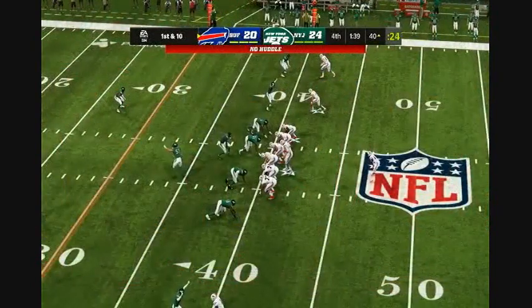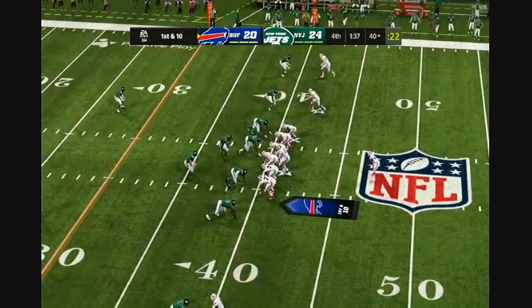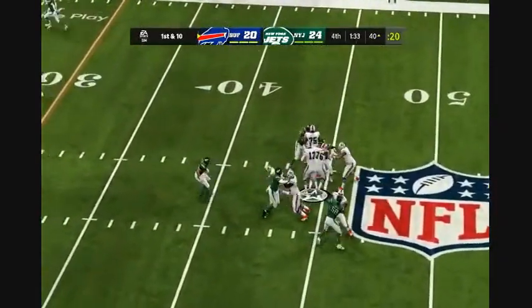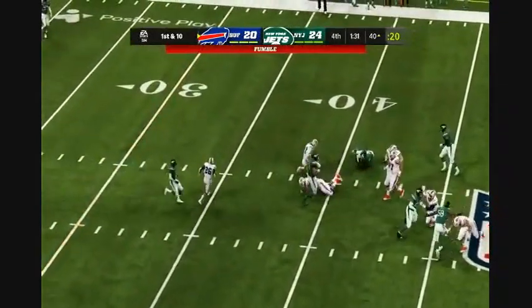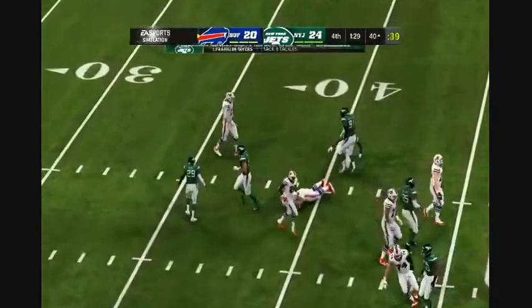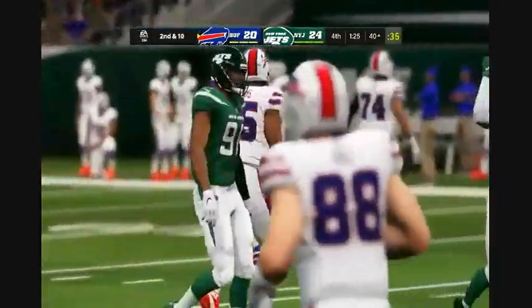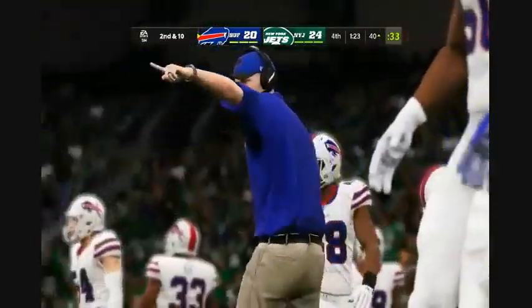First down now, but that clock rolling. Now Allen. Oh, no, he lost the football. And the offense will get this one back. Boy, that could have been catastrophic at this late stage of the game, but they avoid disaster.